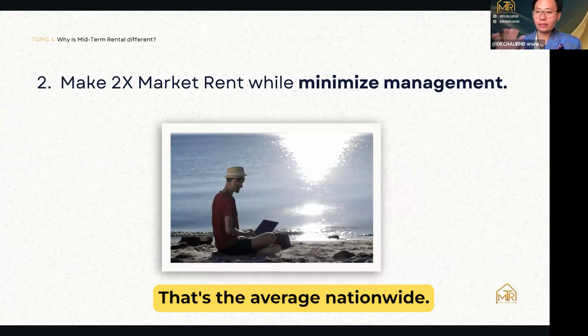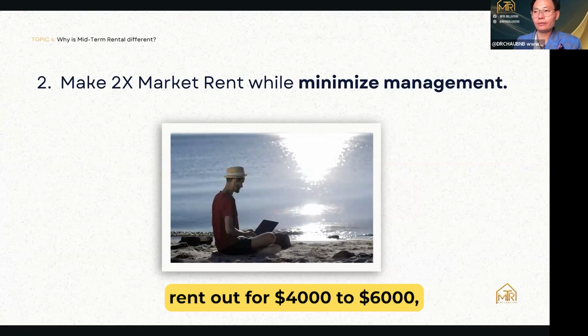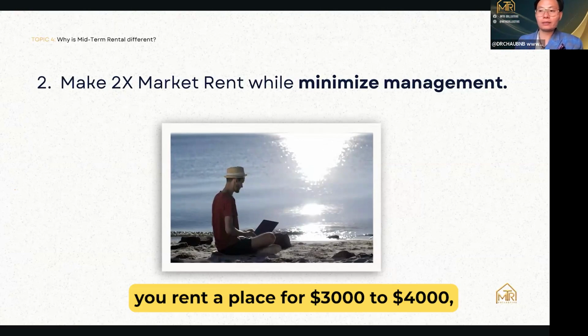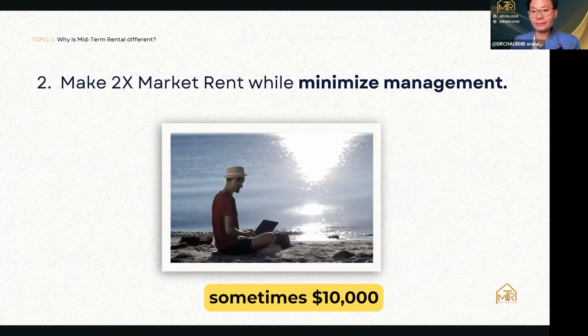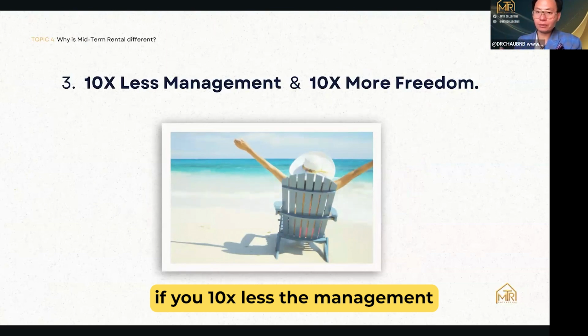That's the average nationwide. So if you're in Texas, usually we rent a house for 2,000 to 3,000. We double that, rent out for 4,000 to 6,000. If you're in California or Florida or New York, you rent a place for 3,000 to 4,000, you double that, and then you re-rent it out to a company for 6,000 to 8,000, sometimes 10,000. And you also minimize management.